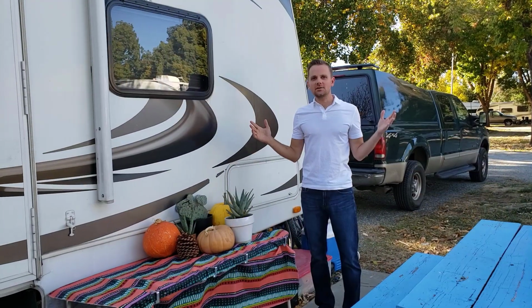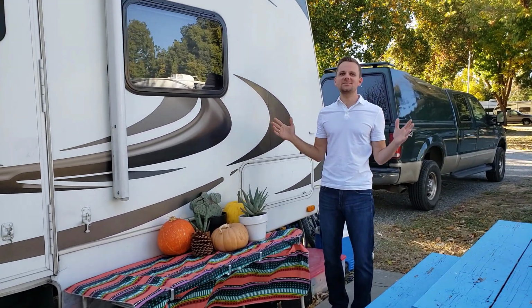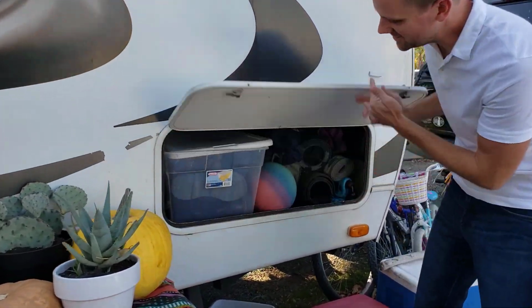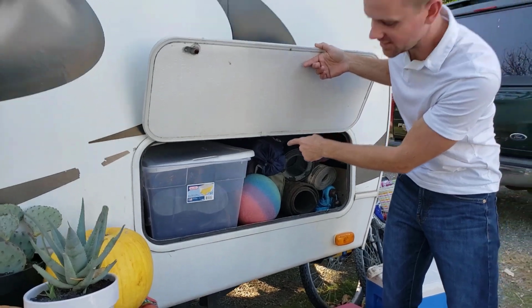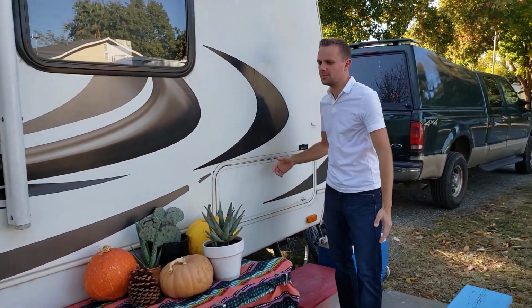And out here, the one bummer about this trailer is we have very little storage. So again, as minimalists, we've maximized our space, but this is the only big outside storage besides our kitchen. As you can see, we've stuffed it. We've got extra shoes here, a bunch of camping chairs and mats, but it does go all the way through, which is nice.